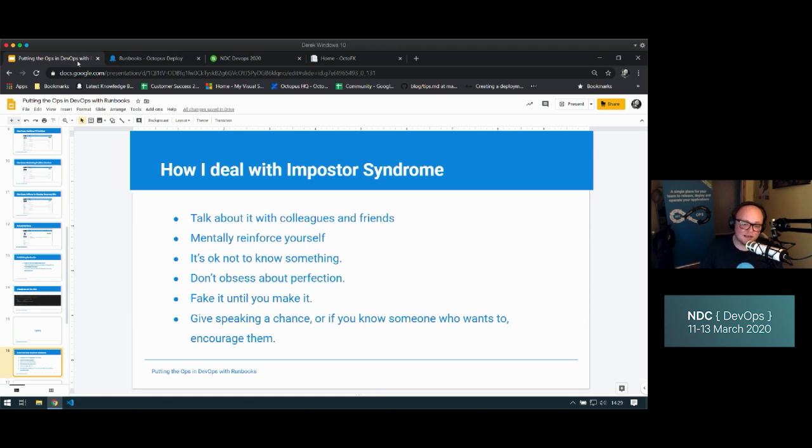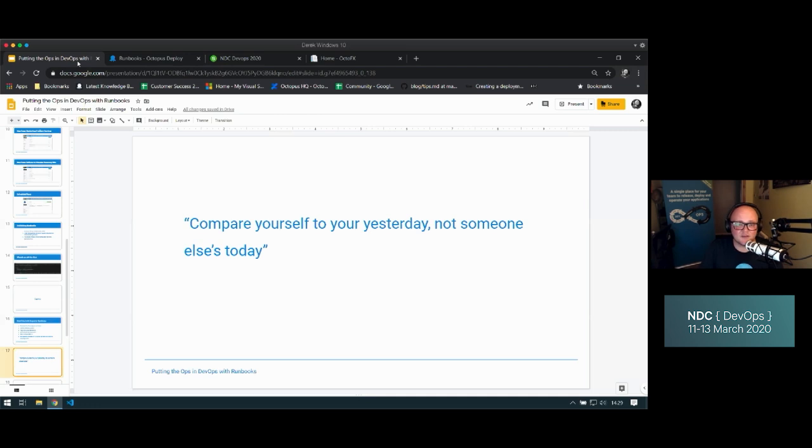And the biggest tip I can give you is compare yourself to your yesterday, not someone else's today. You may compare yourself to someone six months ago, 12 months ago. Write down the little things that you achieve, the big things that you achieve as well. That really helps me. I actually have a little journal where I write these things down. It's nice to look back like, oh, wait a minute, yeah, I did that, didn't I?